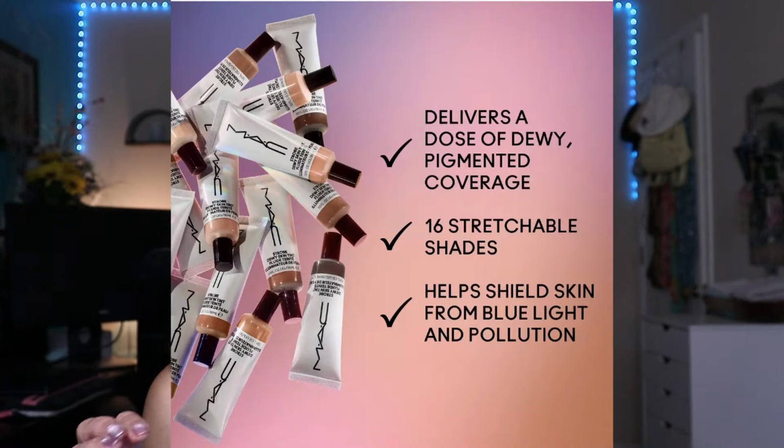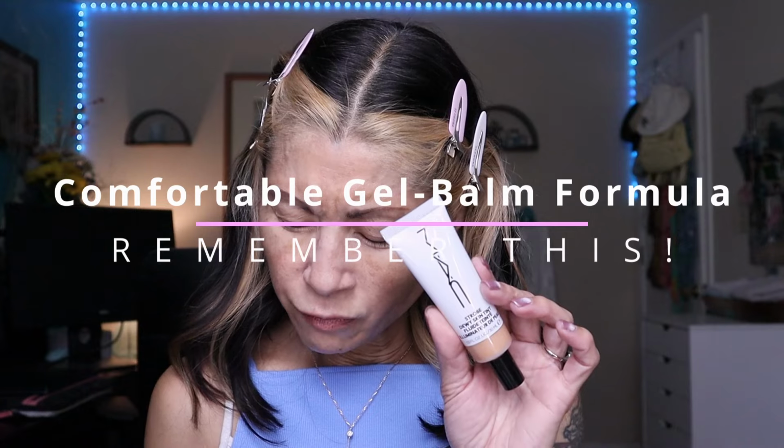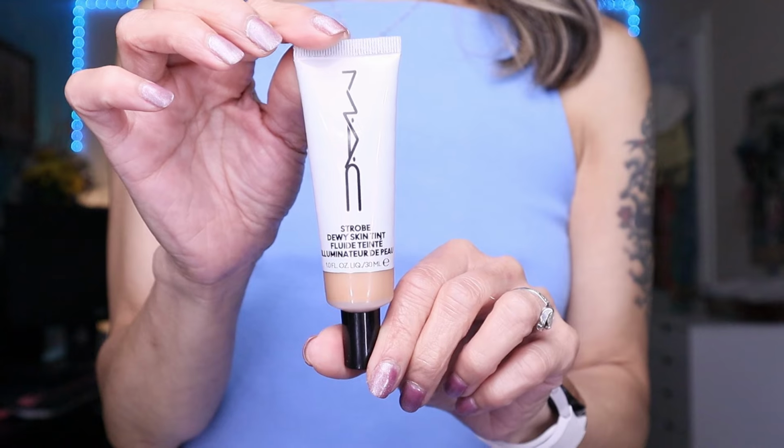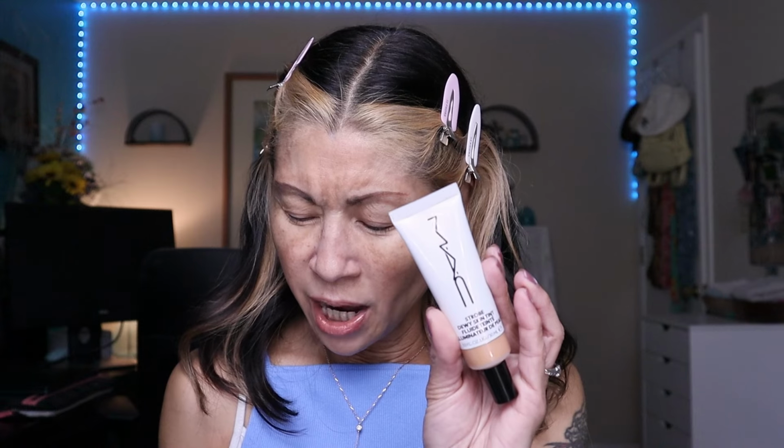So it's supposed to deliver a dose of dewy pigmented coverage, helps shield skin from blue light and pollution, comfortable gel balm formula spiked with skincare ingredients. I have recently gotten a tan, so it's been fun for me to try to pick out different shades, especially now that I have a deeper skin tone. So I picked up the shade Medium 2, which is a medium beige with neutral peach undertones.